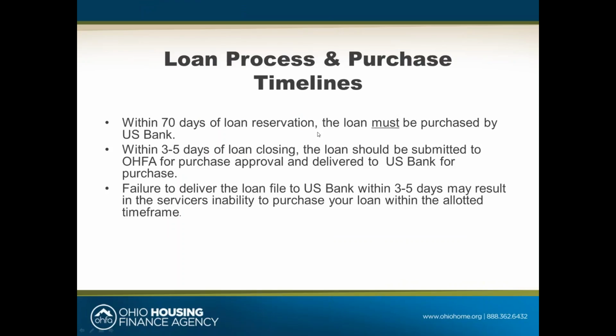So again, within 70 days of loan reservation, the loan must be purchased by U.S. Bank. So we recommend that within 3 to 5 days of closing, the package gets submitted. There's a package that goes to OHFA, and then there's a package that goes to U.S. Bank.